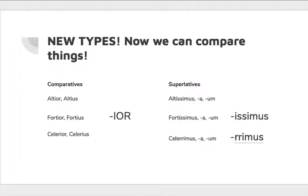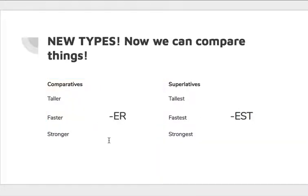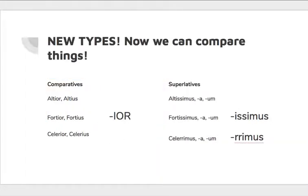Notice, altus becomes altior, fortis becomes fortior, celer becomes celerior. This is really nice because altus is a 2-1-2 adjective, and fortis, forti, and celer, celeris, celere are third declension adjectives. But notice, for both of these types of adjectives, we have one rule for all of them. We just stick an ior, the Latin version of er, onto each of these adjectives.